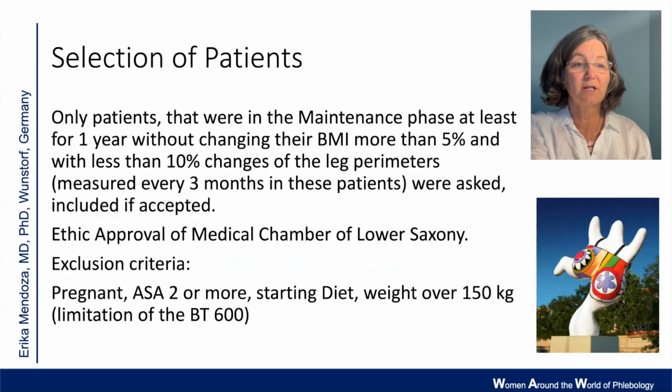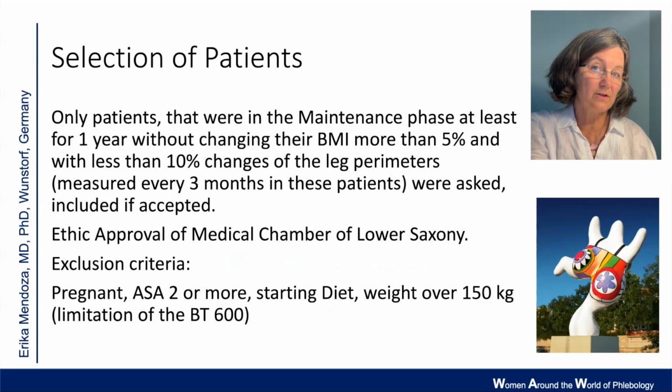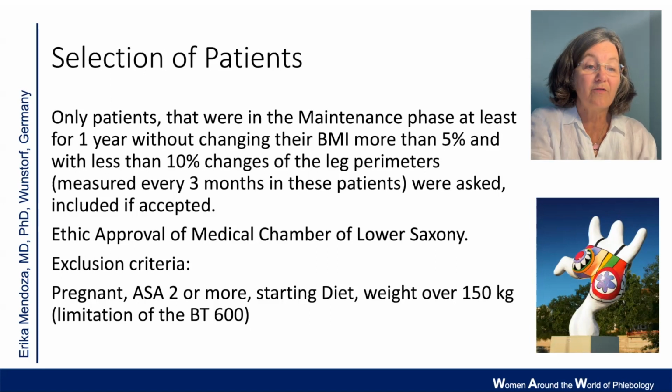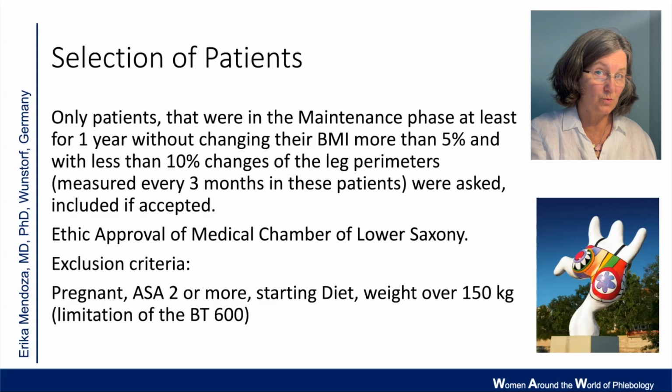We selected the patients that are in our office in the treatment, in the maintenance phase of the lymphedema, and we took only patients that in the last year had only a change of their BMI of 5% or less, and they had less than 10% of changes of the perimeter, which we measure each time they come every 3 months. The ethical approval was given, and the exclusion criteria were, of course, pregnancy, if they are really ill with other diseases, if they were starting a diet, or if the weight was over 150 kilograms, because the device, the Bodytronic, can't measure them.